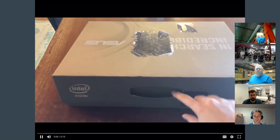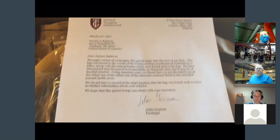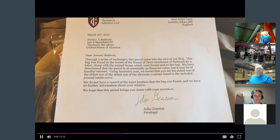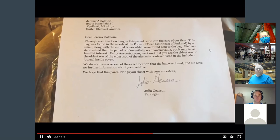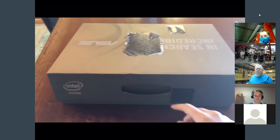This is what it looks like when you take off the craft paper. There's just a reused box inside. Inside of that is a letter that I doctored up from a law firm.